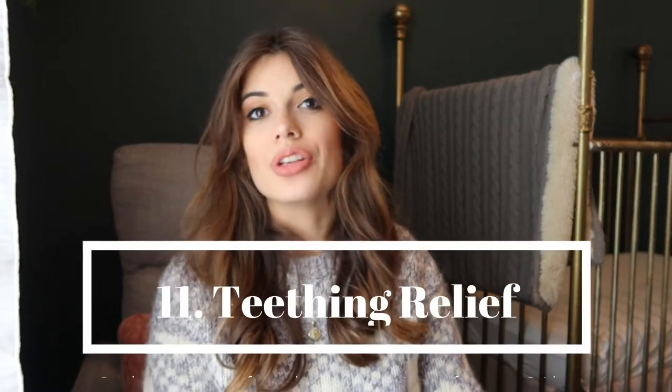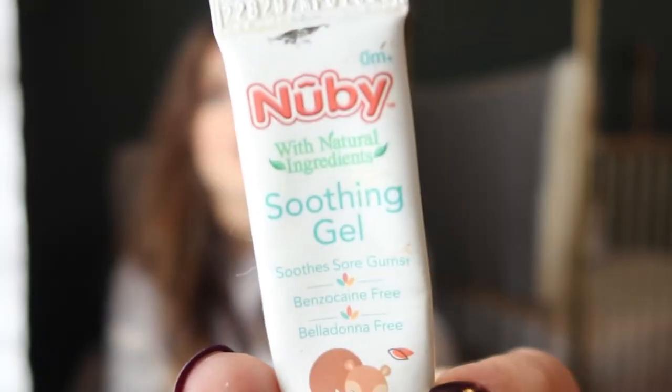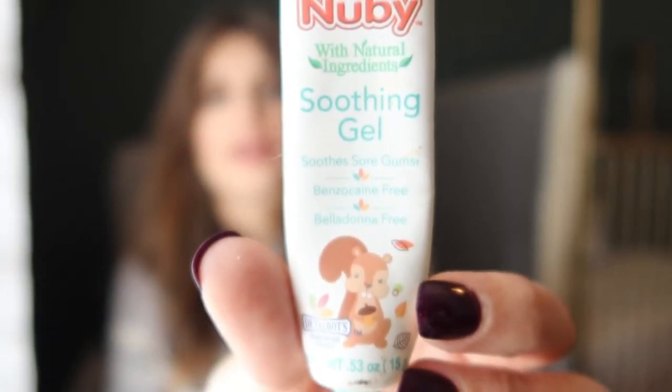So moving right along, another thing that has been very helpful with Adeline has been teething gels, obviously. I like this one a lot by Newbie. It's all natural ingredients, soothing gel. It has chamomile in it, and it doesn't have benzocaine. It's belladonna free as well. But this one was really good. It's totally gone now, but I love this brand.